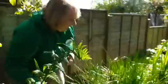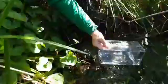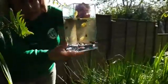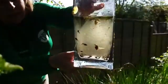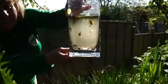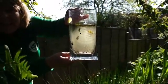Fantastic. Right, tadpoles. Let's see if I can get any of these tadpoles out. I've got to lean in and dunk down. Let's see what we get in here today. Oh, wow. We've got quite a lot of them. They do like to go to the bottom. If I hold that up, hopefully you'll be able to see those swimming about. I think they have got bigger. They've still got their tails. I can see though that I think they're getting a little bit of their legs.